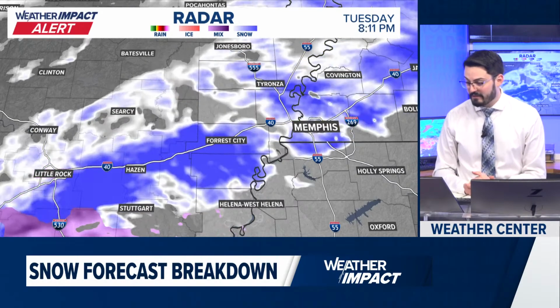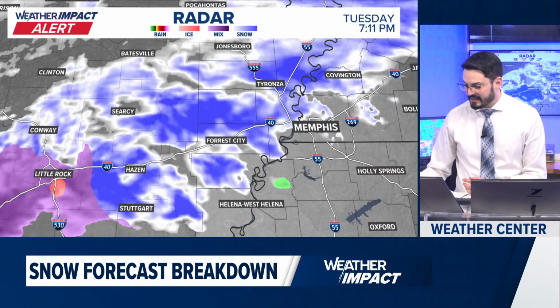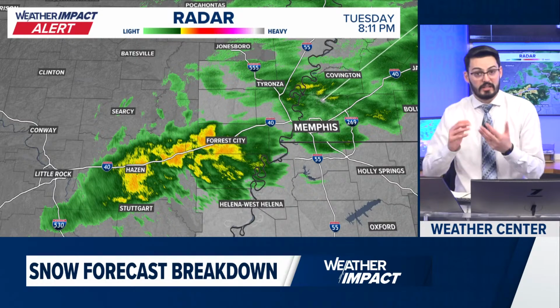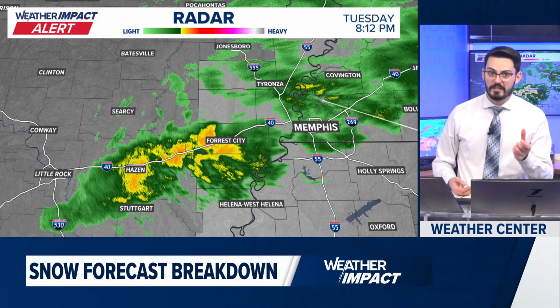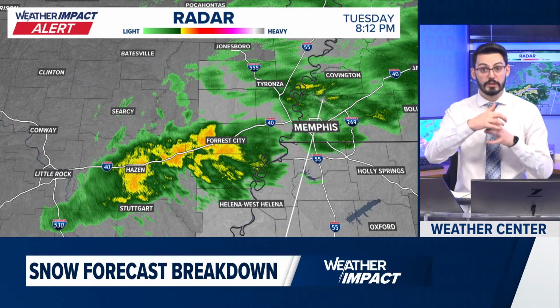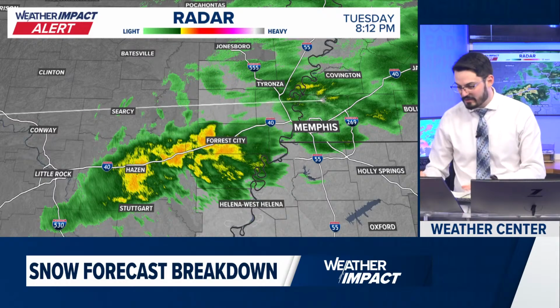We've got this band of some heavy precip, though, out towards the west. I'm going to get back to that debris detector again to detect where we're seeing that transition, and it looks like out between Hazen and Forest City, that's also got that brighter band structure, so that's likely switching over from snow to rain. You can see just on the classic radar picture some pretty heavy reflections there. Whenever a snowflake falls and starts melting, it's got little beads of water growing, so it looks like a very large raindrop rather than just a tiny raindrop or a small snowflake. So that's what we're seeing on radar.